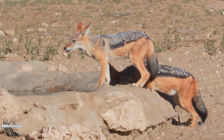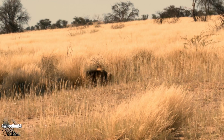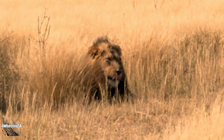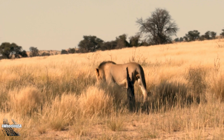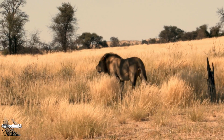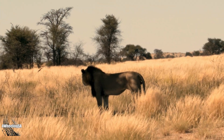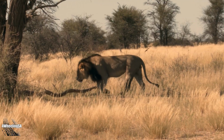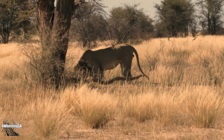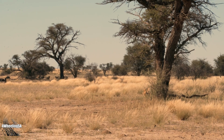Some jackal came to drink water, but there was an eagle looking at something behind us. Here is our lion. A herd of wildebeest approached, but our lion was not hungry and looked on while they were drinking water.